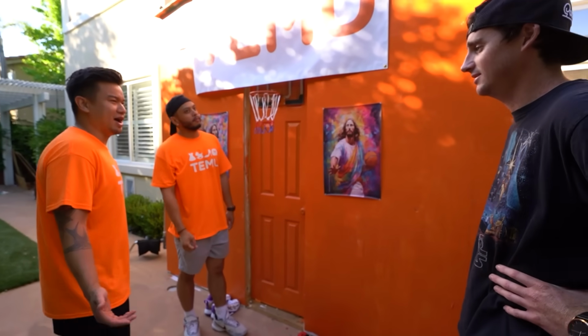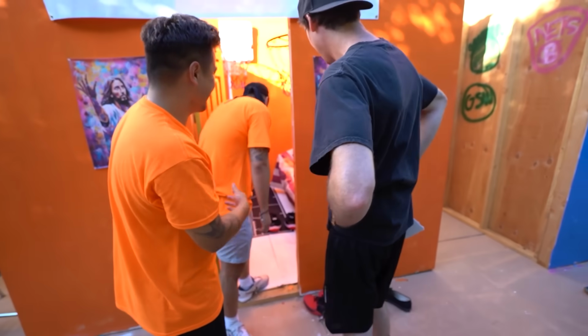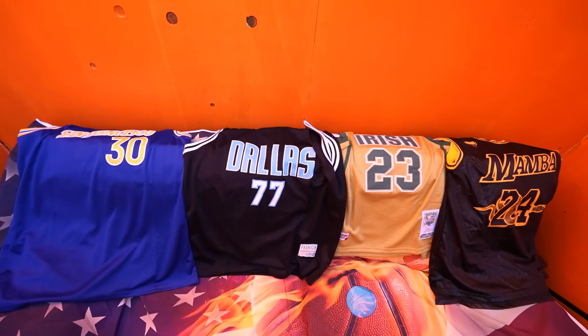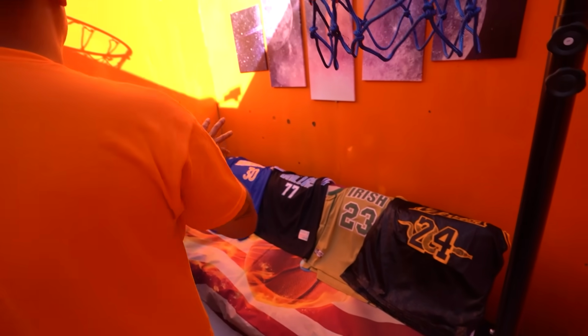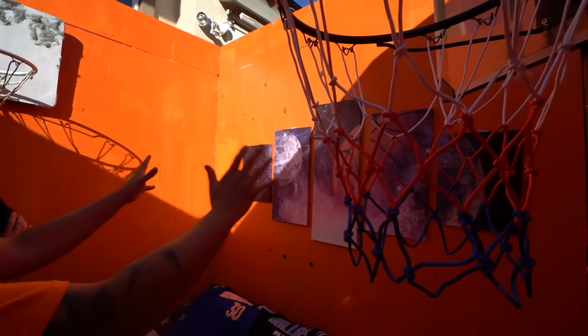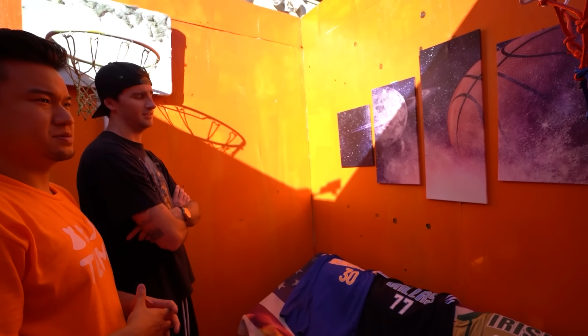Welcome to the TEMU house, cost $1,000. Come on in. Starting off, looking over here, we got a perfect setup couch with jerseys that Justin put down and our immaculate flag. Over to fill in the space, the couch takes up the floor, the hoop on the right for decoration, and our 5 panel art piece. We do have every single item that we tested today in here.